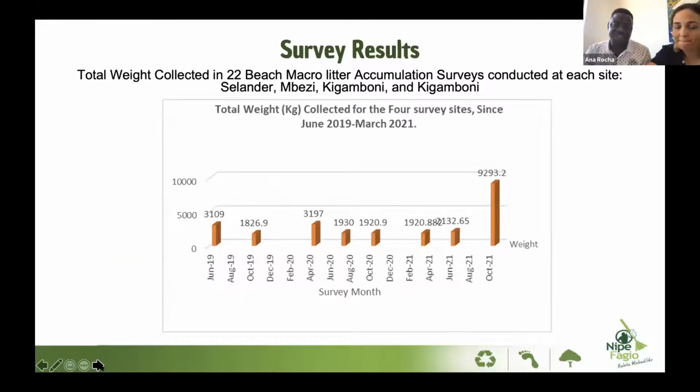Here we tried to show the trend of the weight that we collected since 2019, and maybe you could be surprised why this year the weight is so high compared to the previous ones. The reason is that we tried to extend our marine litter programs. Before we were doing up to 450 meters because the work was too heavy, so we didn't cover the whole 600 meters.